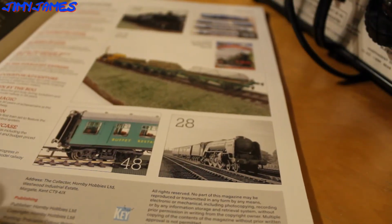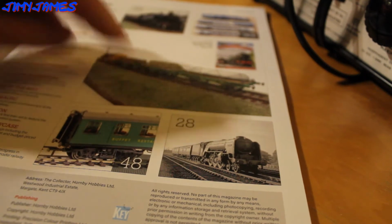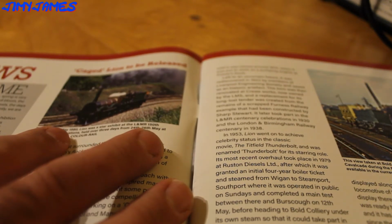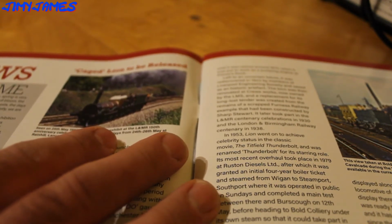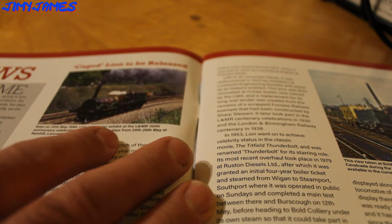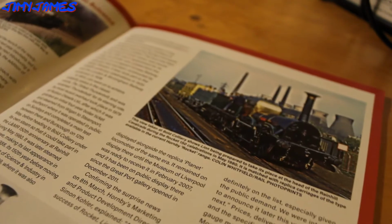Content page, and it says more about what you can put. It looks like there's a boat and a few more bits and pieces. We'll come to that in a minute. Page line to be released, and it says seen on 25th May 1980. Line was star exhibit at the L&MR 150th anniversary celebrations held over 3 days from 24th to 28th of May at Rainhill, Leicestershire. More photos there of it.